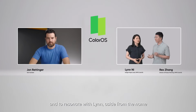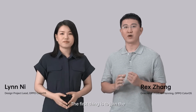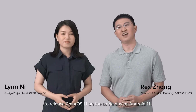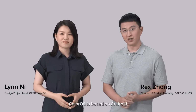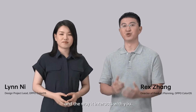And to resonate with Lynn, aside from the name, we spend a lot of effort in keeping up with and releasing Android 11. The first thing is to join the Android 11 Developer Preview program. We spend months coding and debugging beta OS versions with the Android team. The early involvement and close collaboration with the Android team made it possible for us to release ColorOS 11 on the same day as Android 11. As for the second question, ColorOS is based on Android, so there's no doubt that ColorOS is consistent with the Android system, including the look, the feel, and the way it interacts with you.